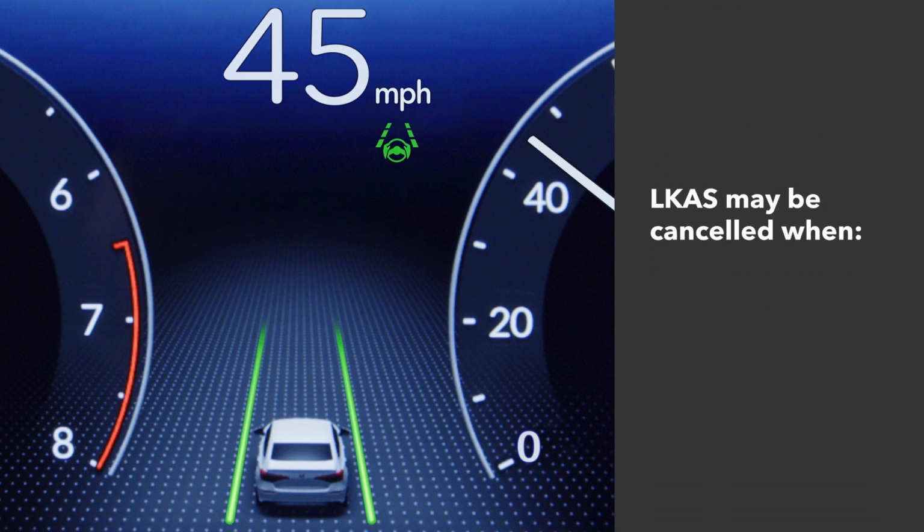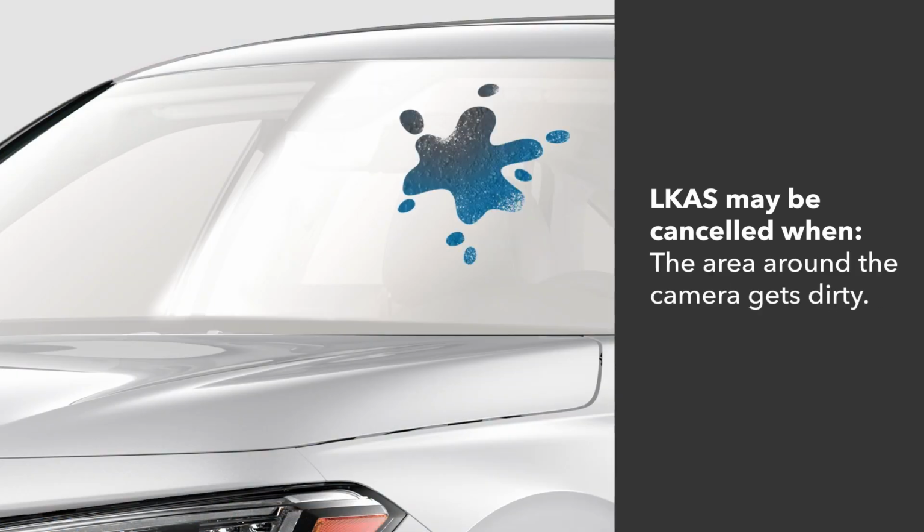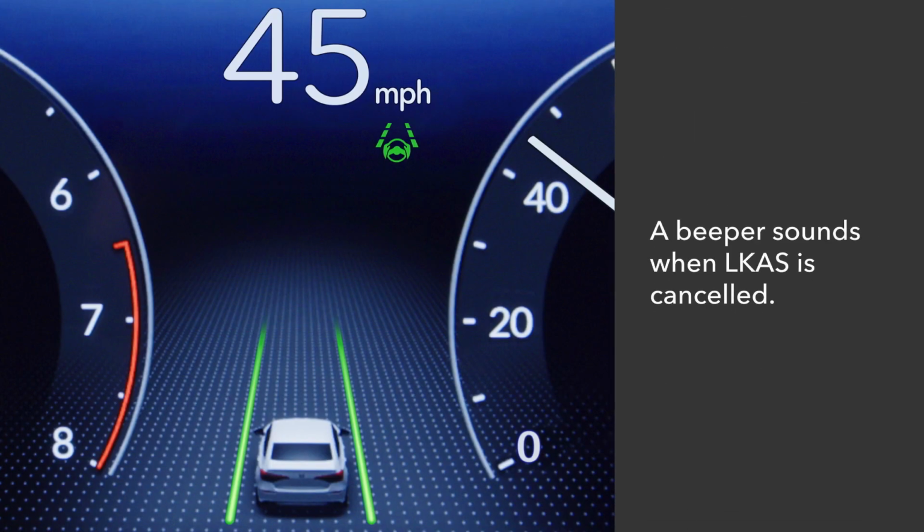Operation may be canceled when the camera becomes extremely hot, the area around the camera gets dirty, the anti-lock braking system or vehicle stability assist engages. A beeper sounds when LKAS is canceled.